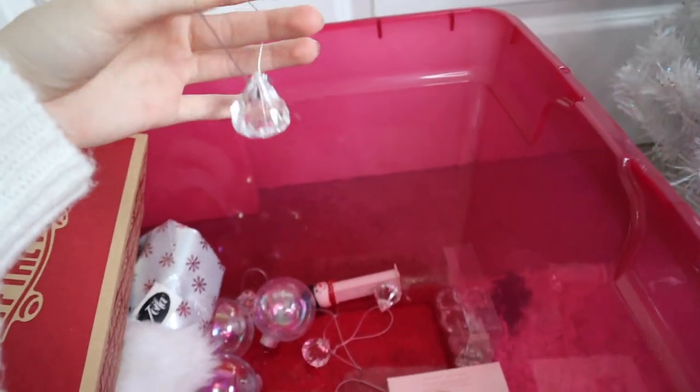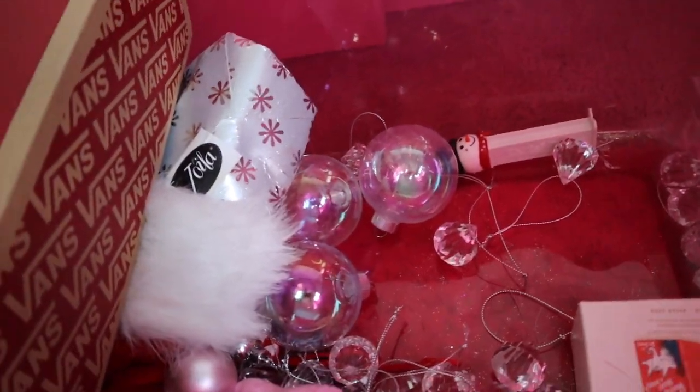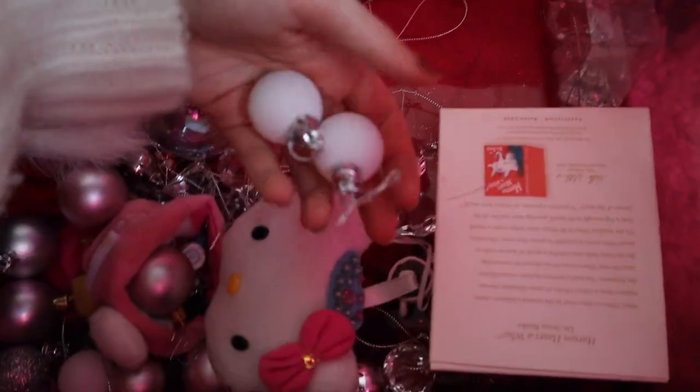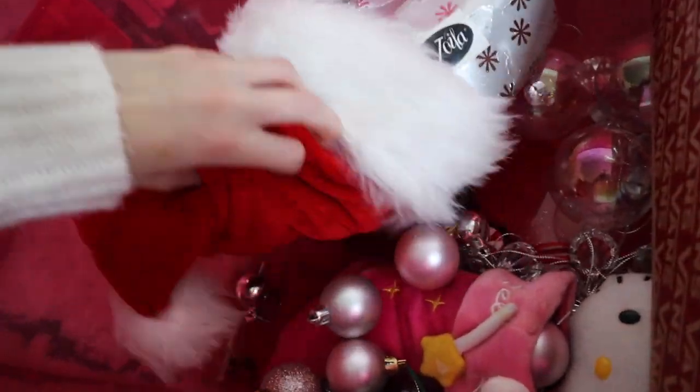I have these little diamond ornaments. I think I used these little crystal ornaments and the iridescent, and that was it. Again, I'm gonna have to look back on the old videos, but I have mini ornaments for my mini tree. I just really need to go through this stuff.